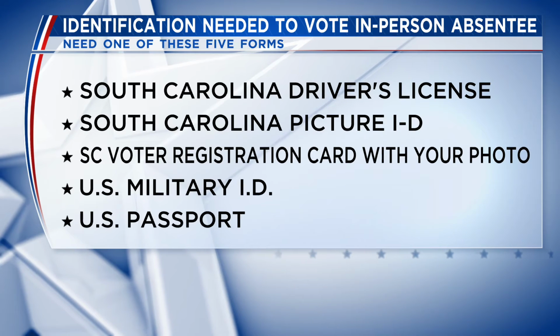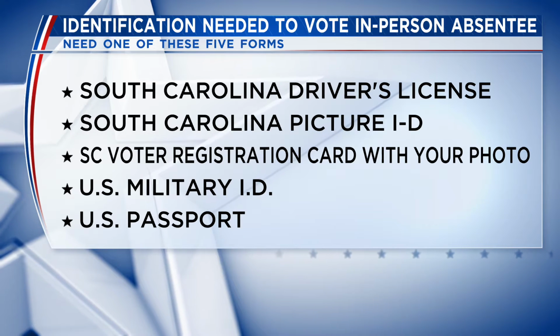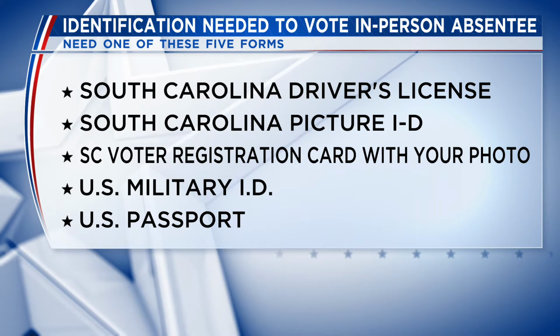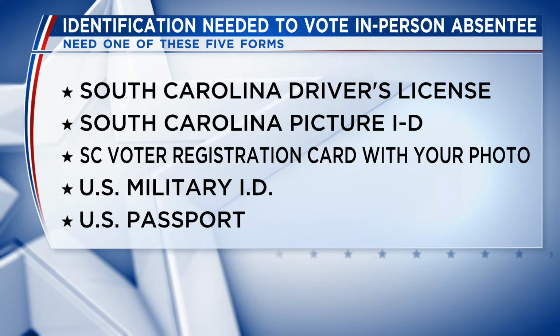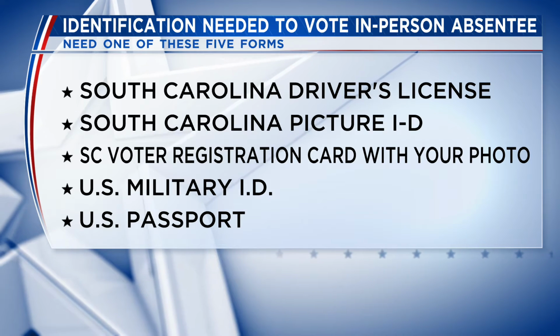In order to vote absentee in person, you'll need one of 5 forms of identification. They are a South Carolina driver's license, a South Carolina picture ID, a South Carolina voter registration card with your photo on it, a U.S. military ID, or a U.S. passport. When you head to an absentee voting location, you fill out an absentee application, and then you simply vote.